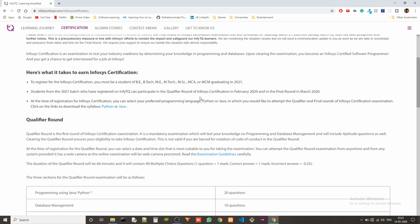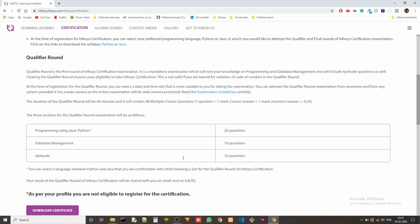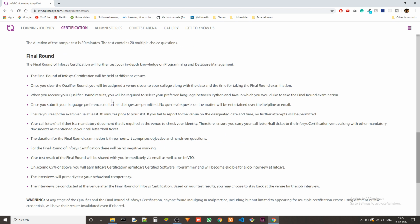The certification page will tell you all about the certification, the dates. Here we can see that it's scheduled. It was scheduled for March 21 and 22, but it was postponed. And these are all the details about the exam, the timings and the types of questions, how many questions. And here you'll actually see a register button, but since I've already completed the exam, I get the download certificate button.